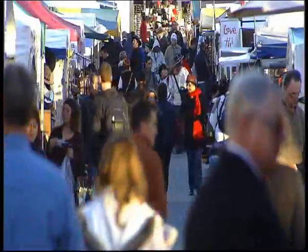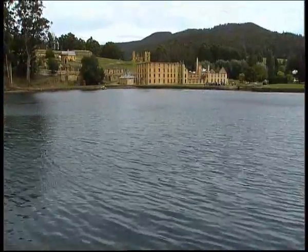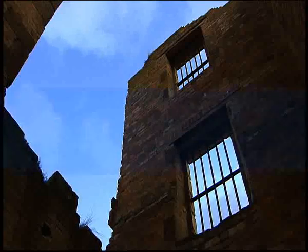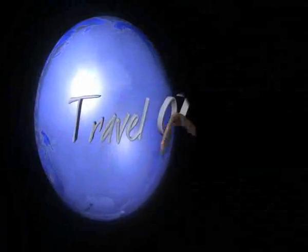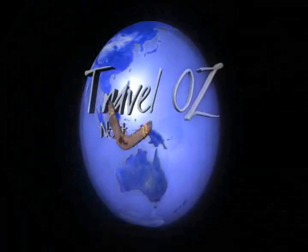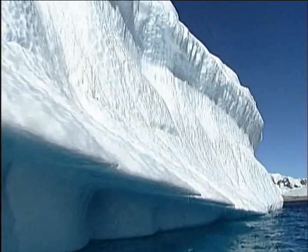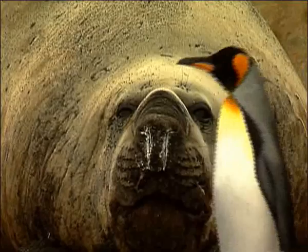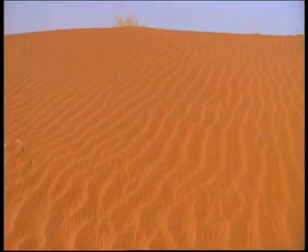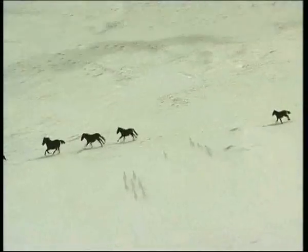Next time we visit Hobart, the bustling Salamanca markets and the historic Port Arthur penal colony. In the next series of Travel Oz, the extremes of Australia. Australia's Antarctic territory. The Simpson Desert. And the wild brumbies of the Snowy Mountains.